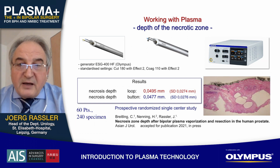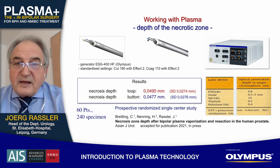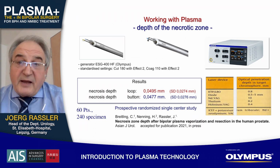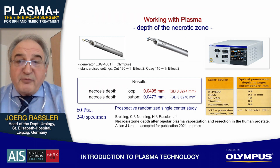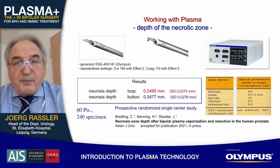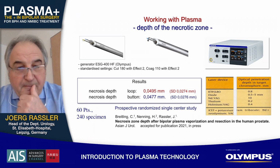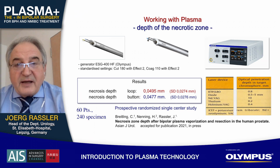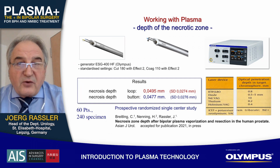If we compare it on the right side with the necrotic zone of the laser, you see here KTP, the green light laser, 0.8 millimeters, diode laser, up to 5 millimeters. Also thulium and holmium YAG, 0.2 millimeters. So we have the energy with the plasma plus or plasma with the flattest necrotic zone after resection or vaporization. And so we should expect the best postoperative outcome.